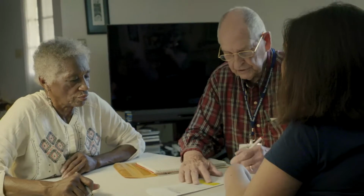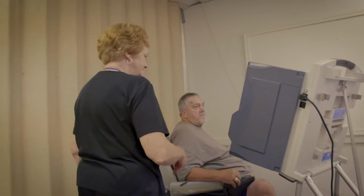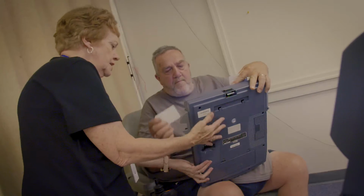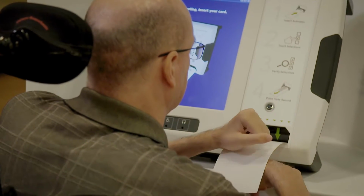Know the guidelines and procedures for those voting with assistance and for using your polling place's accessible voting machines. Every polling place is required to have at least one. Remember, every vote matters and every vote counts.